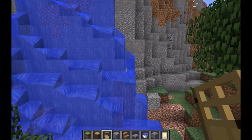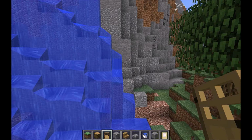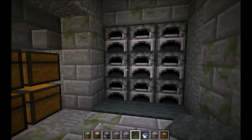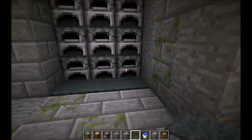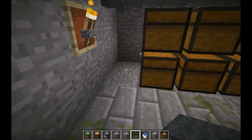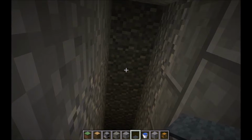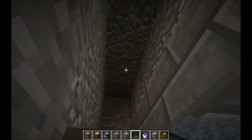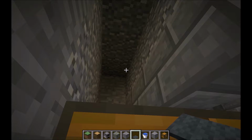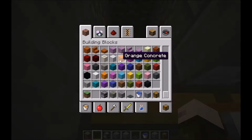Okay, let's try to make our secret room a little bit prettier now. Put some stuff in there. So as you can see, I've made some stuff in here so far. Made a furnace wall and some chests. And there were chests here too, of course, but I was thinking, what if I went back here and up at the top here I make some lighting, and hopefully it will go through. Where's our glowstone? Come on.